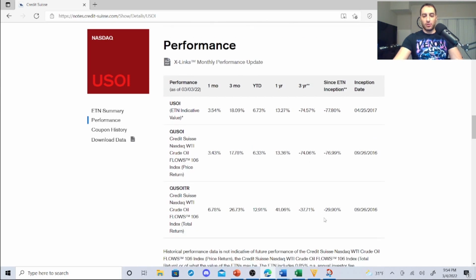Now, the NASDAQ crude oil FLOWS index is bad. Since the ETN inception, it was negative 77.80%. Inception date was in 2017. So you're seeing a decrease. Its performance: 3 years, 1 year 13.27, year to date 6.73, 3 months 18.09, and 1 month 3.54%. So it's already going down against the crude oil FLOWS index. That's one thing that is interesting.